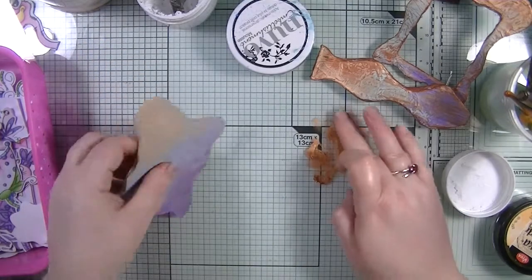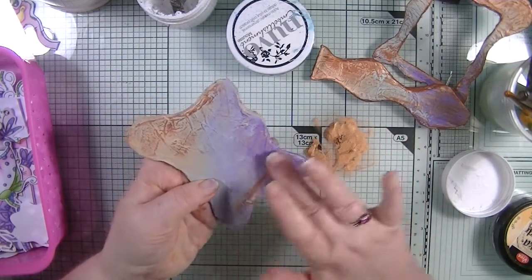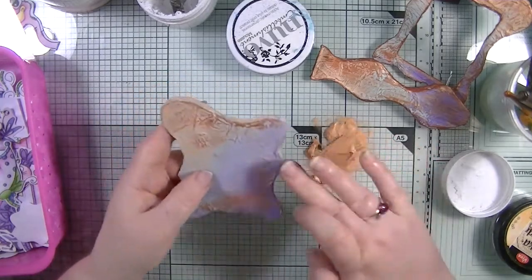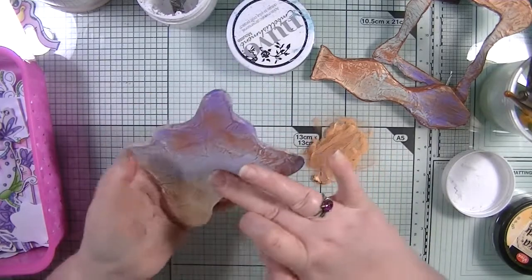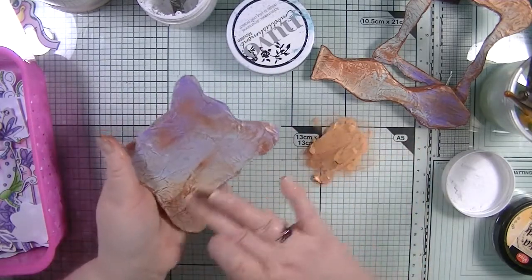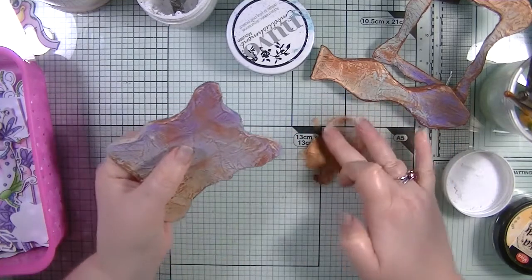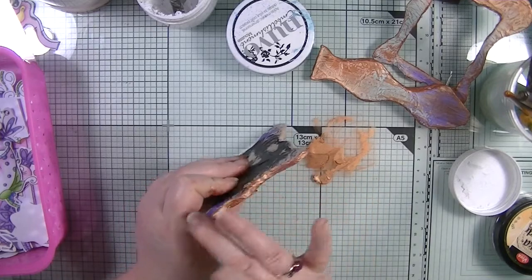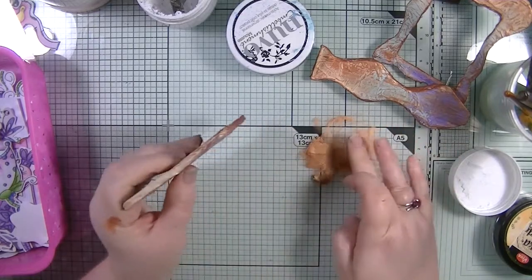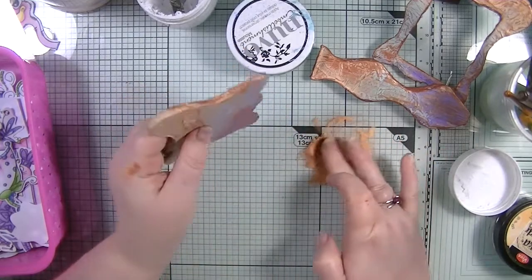So let's grab this and let's do the same. Just brushing over with my finger, to bring out all of that detail and all that texture. But then, you know that I love my texture. Okay, so now I've done that, hopefully I've got enough on my mat. We're going to go around this edge and coat it in the bronze, just like this.